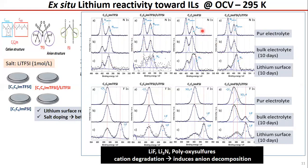And in the case of FSI, which shows less degradation by impedance spectroscopy, we can see that the cationic group has evolved less during the process compared to TFSI.